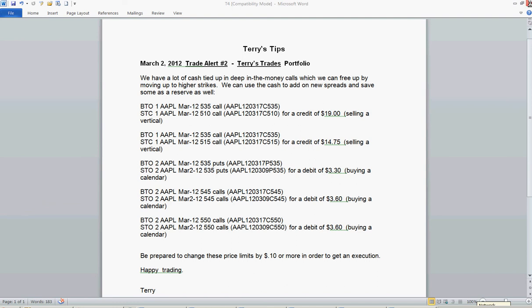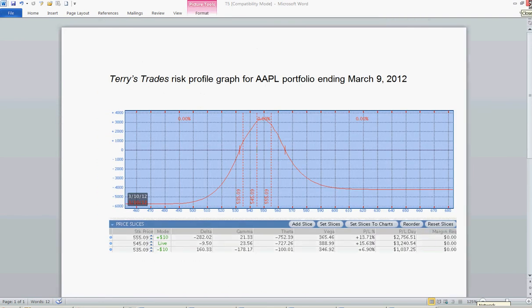So let's just take a look at the risk profile graph for our current positions and what's going to happen next Friday when the short calls expire. It doesn't even look possible it can be this good. If the stock stays the same, which is right about here at 545, we are slated to gain over $3,000 even if the stock doesn't go up a penny. This is on a portfolio with only $5,000 invested.